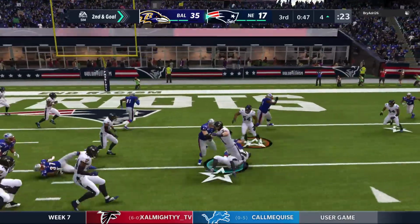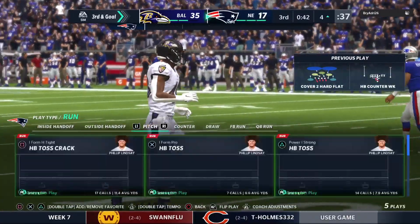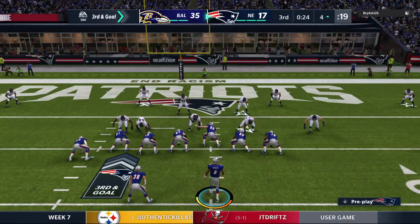They run the counter. It's Lindsey, and he is met in his tracks behind the line of scrimmage. Officially, it will go as a 1-yard loss, and that's going to lead to a third down. It's now third and goal.